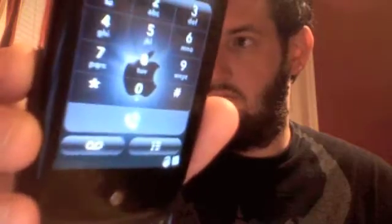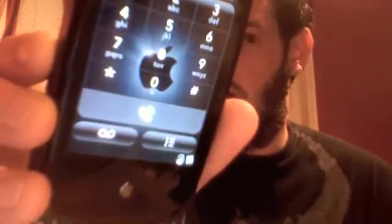And the Pre, also very nice. Now I've got a theme on here, so it's a little bit darker. I've got the iPhone or the Mac theme on here, so don't flame me. I don't care what you think. You've got your voicemail icon, your call history, and then of course your dialer. So it's very simple. One nice thing is when you start to type on the Pre, it's going to start pulling up your contact, like that. So that's really nice on the Pre.